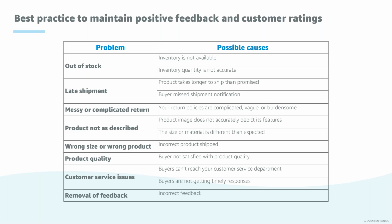Another one is product quality. So the buyer is not satisfied with the product quality. Again, being a customer obsessed organization, we want to make sure that we're providing the best products for our customers and only sending products that are of high quality to them.